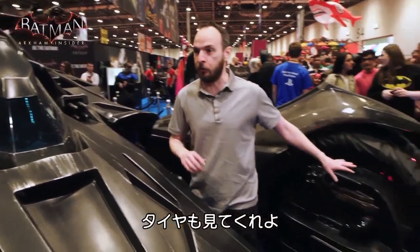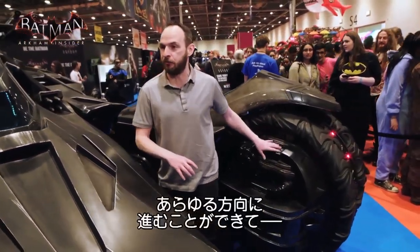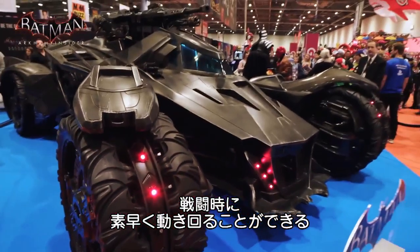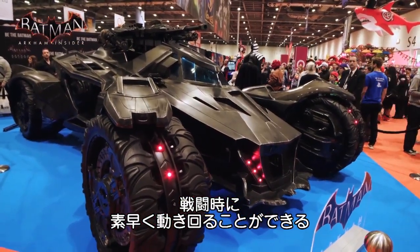I guess we've missed out these awesome tyres, these omnidirectional tyres which allow the car to move in any direction, be completely and utterly agile when fighting hundreds of tanks throughout the Gotham City streets.